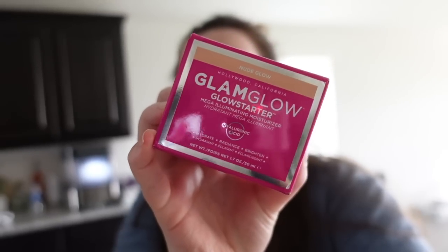So, this is the primer that I always use. It's called Glam Glow Glow Starter. I get the nude glow because I am white as hell. But then I also got my first Rare Beauty order, ever. So, I wanted to show you guys. I'm very excited. I've been wanting to try it.